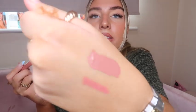I then picked up from Revolution a Velvet Kiss lip crayon. I just wanted to try some different lip stuff because, as well, you know me. Oh, you can do it like that. Oh, okay. So it is literally a crayon. You know, they're the same colour basically. It's just a little bit brighter.